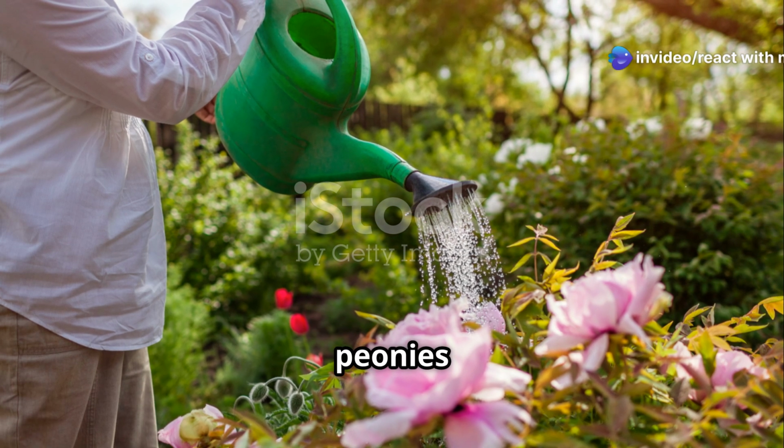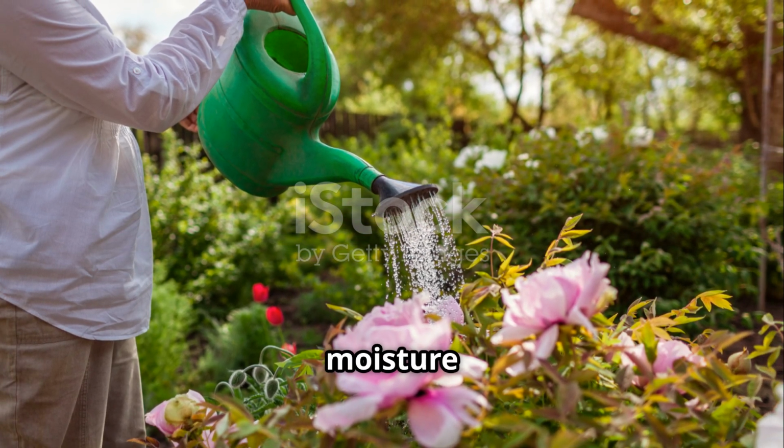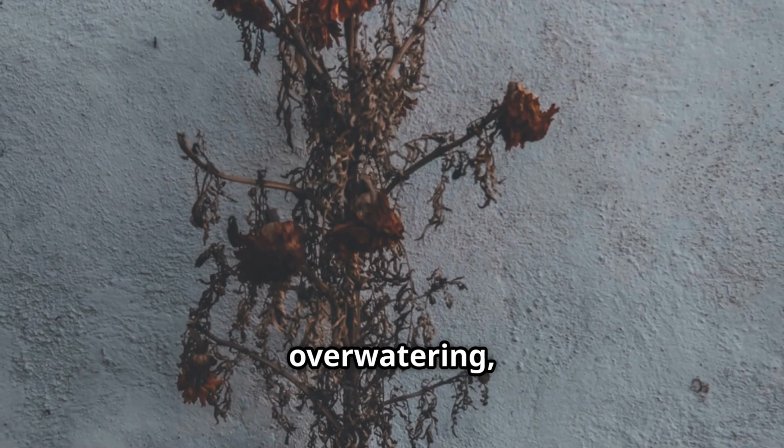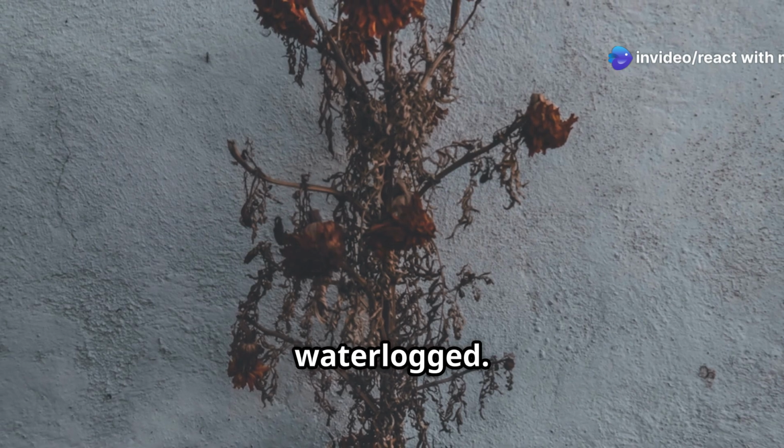Water your peonies deeply and regularly, especially during dry spells. Consistent moisture is key to healthy growth. Avoid overwatering, as this can lead to root rot. Ensure the soil is moist but not waterlogged.